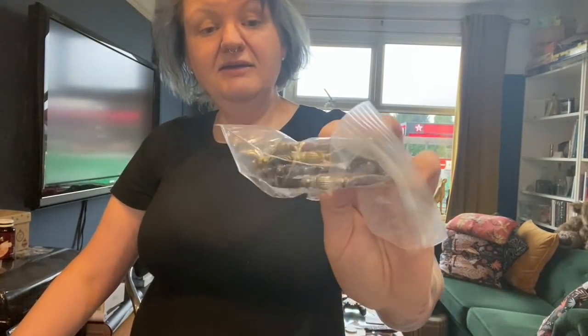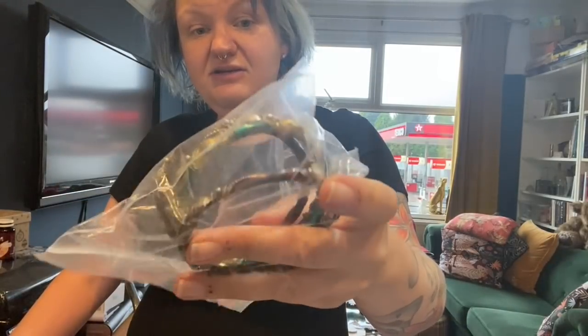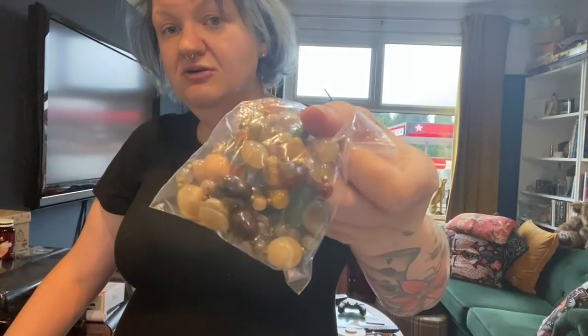This ethnic bangle set, I really like them. I think I showed them in a video and I said I quite like them. They went for £9. This sterling silver three wave necklace, $11.99. There's polished stones, various semi-precious gemstones, went for $14.99.